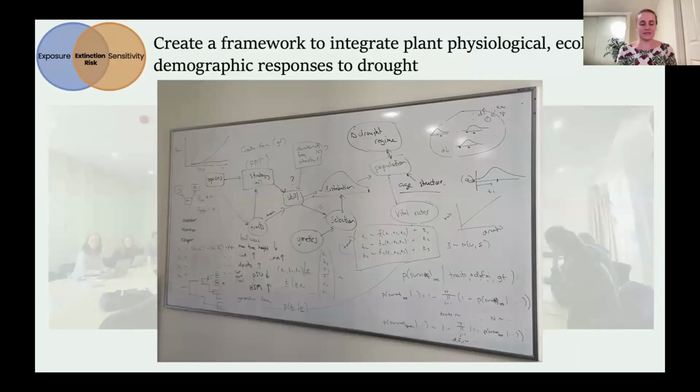And we've been synthesizing some of these core ideas and hope to create a nice sort of roadmap paper that takes into account all of the information, knowledge, data, models, all that we have to be able to create a structure that might integrate drought physiological processes into plant conservation.